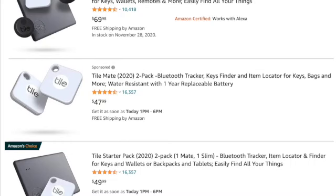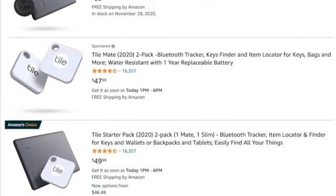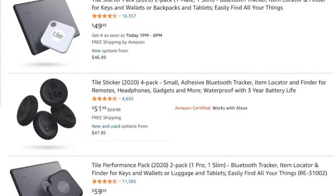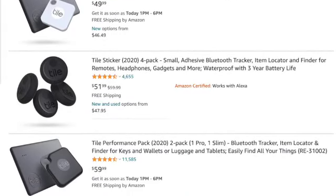Coming in at number 3, it's important that you keep track of your stuff when you're traveling. So the Trtl stickers and the Trtl Pro are really great things. These are little sensors that get put into your luggage. You can attach them to your keys.